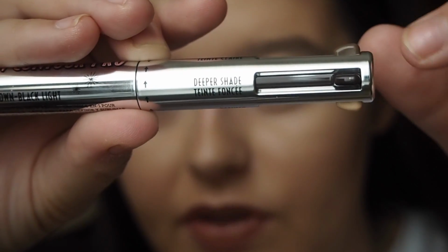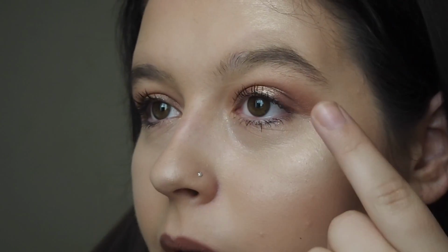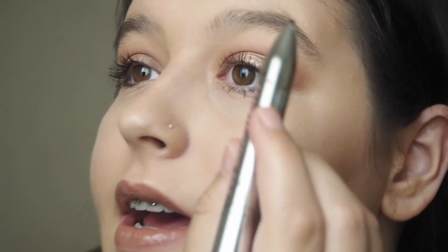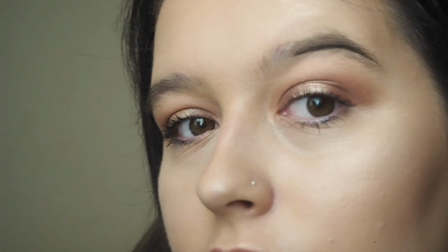Yeah, let's go. So I'm going to start with the deeper shade here to fill in the outer part of my brow and do the point and the arch, because that's where I usually have the darker colours and where I usually start off when I do my brows. So let's give this a go. Hopefully the application's fine. I'm just twisting it up. Then there's some product out at the end, to sort of outline where I want the product to go.